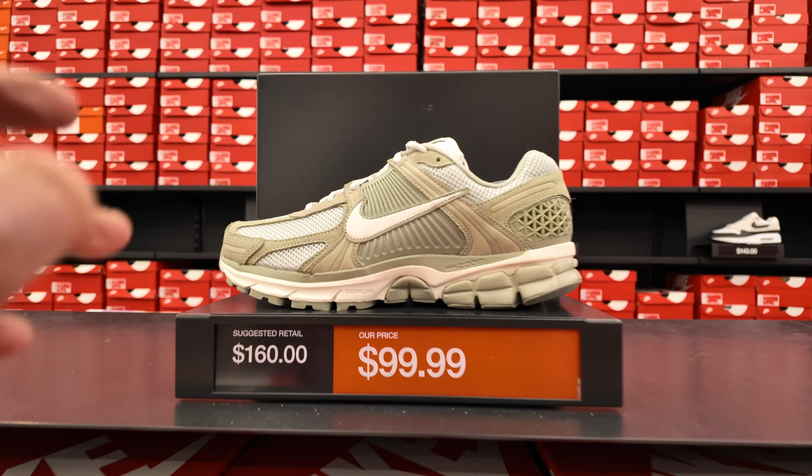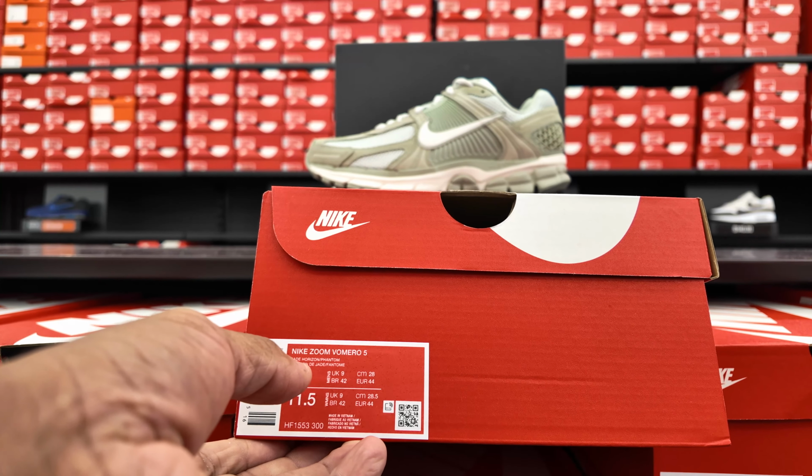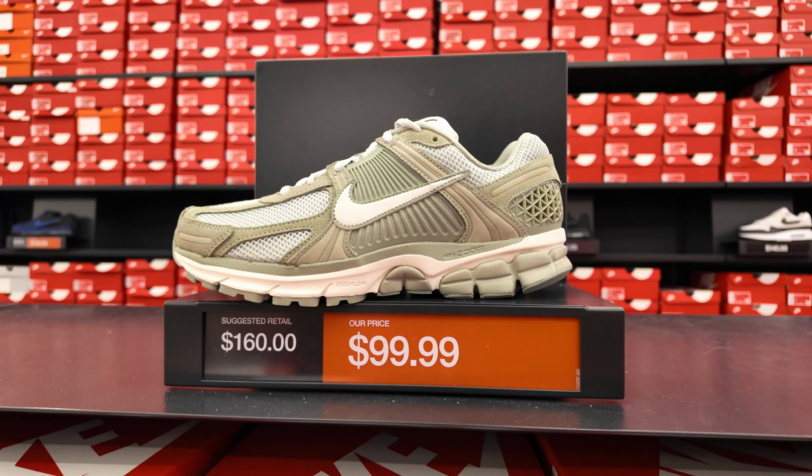And one thing I forgot to show was these Vomero 5s. And what colorway is this? This is Jade Horizon Phantom. I'm not mad at the Vomeros, they're super comfortable. And at this price for $100, that's a great buy.